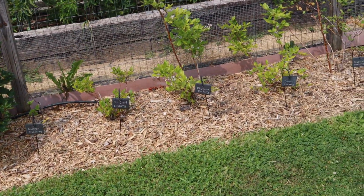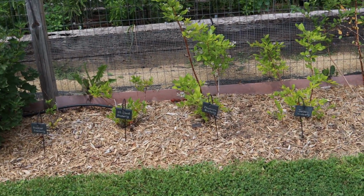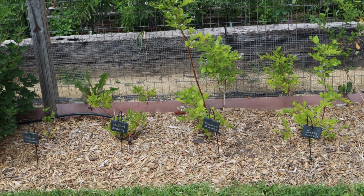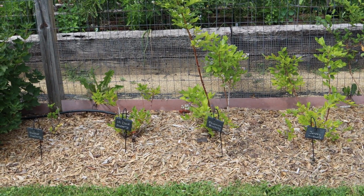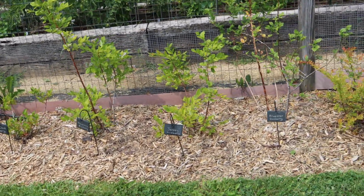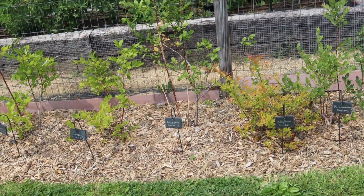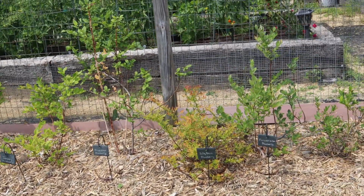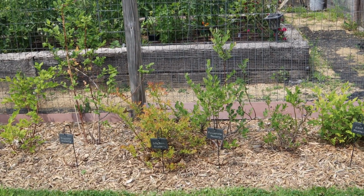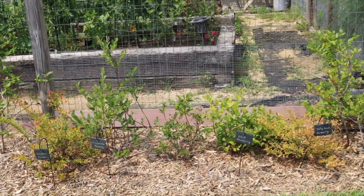Then we've got all of our blueberries. I think the blueberries seem to be suffering from a little bit of iron deficiency. I have treated them, but it looks like I need to come back in and treat them again. Even though we've gotten a ton of blueberries from these plants, it does seem like they are suffering from a bit of a deficiency. So I will be treating these again here.